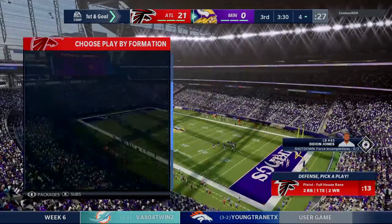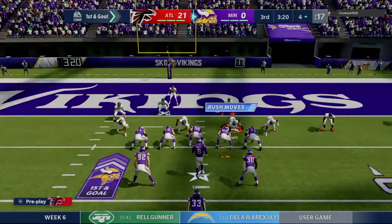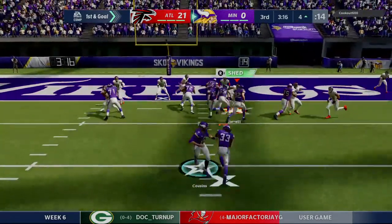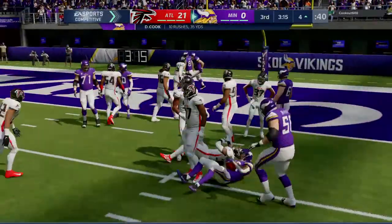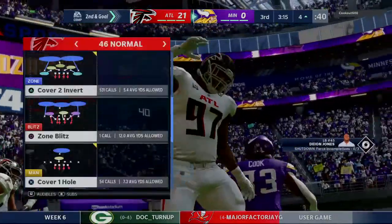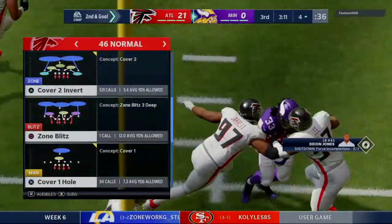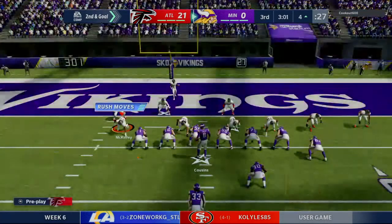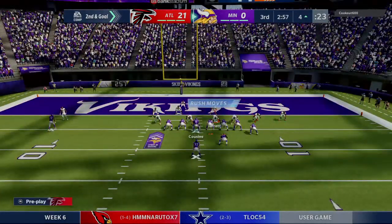They'll come out in the pistol. They'll run with Cook. And he's maybe going to get this back to the 4, but that's about all. They'll say no gain on the play, and it'll be 2nd and goal. Line of scrimmage, again the 4-yard line. 2nd and goal.